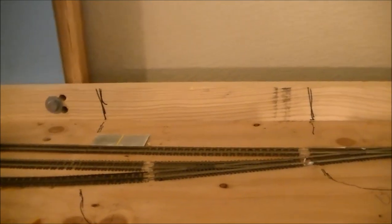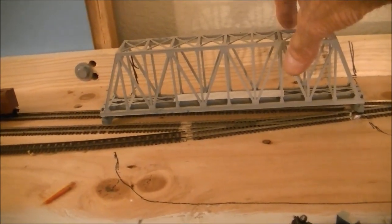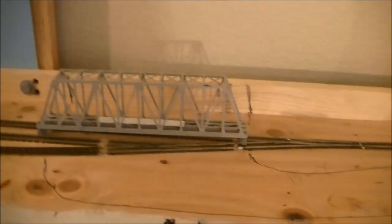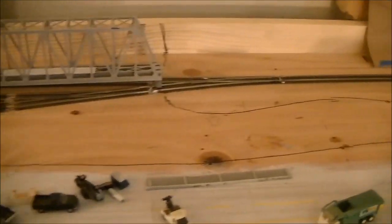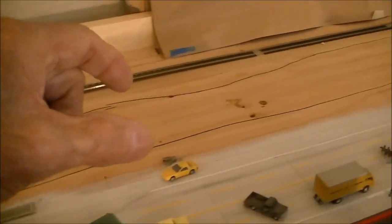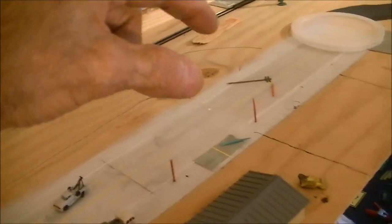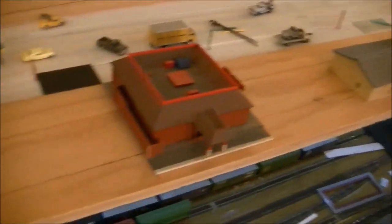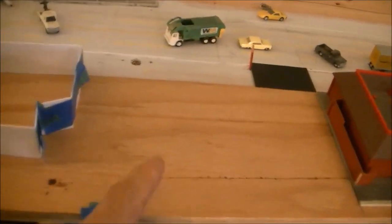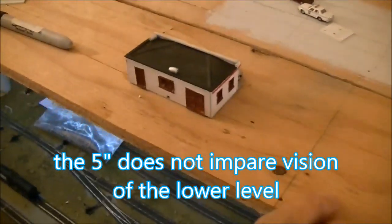Okay, let me get it, and we will put it here. This is where my bridge is going to go for the Hassayampa River. And for a little while, the Hassayampa River parallels the main road, and then eventually it'll come out to the edge of the board where those two lines are. Anyhow, I have added the 5 inches on the front. Well, it's not permanent yet. As you can see, it's just clamped down for now.